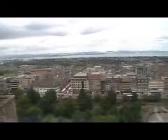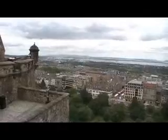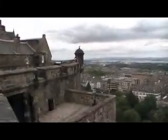So coming round, looking up the Firth of Forth. This is the New Town over here, I guess, and then you can see a bunch of the New Town buildings, which was built, I don't know, back in the 1800s still, maybe even 1700s. That way there goes up to Perth and Stirling, and I'll keep panning around. Pan down a little bit on the castle, pan around.